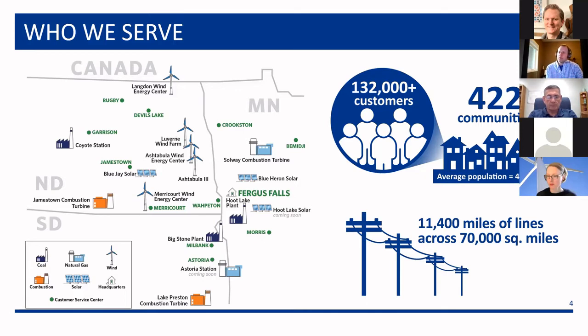We have 4 wind farms, 2 small combustion turbines, which are noted there with the orange, and then 2 solar arrays, one in North Dakota, one in Minnesota. And we also have 6 small hydroelectric facilities that are not noted on the slide, but they are noteworthy as that's where we got our start. This complex generation mix really enhances Otter Tail's ability to be resilient and have redundancy throughout our service territory.